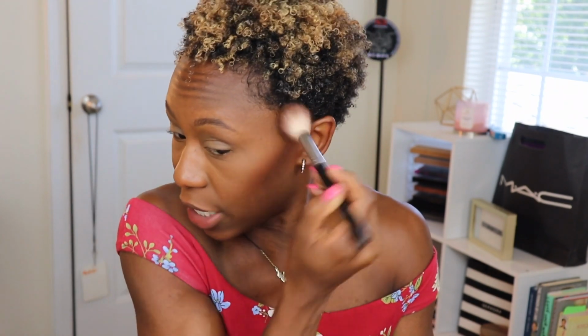This is my favorite contour powder. Y'all know I love the Natasha Denona Contour Sculpting Powder. This is in the shade 5 Deep. Love this so much. I felt like it was only right to use her products all together. This is my favorite contour powder because I love the tone and it is so easy to blend out.